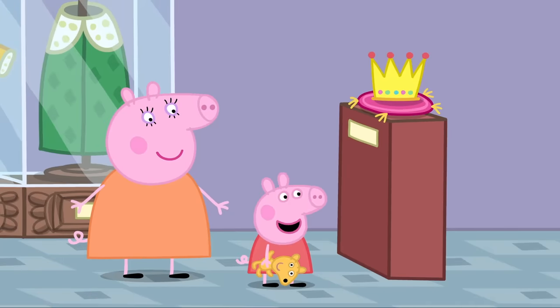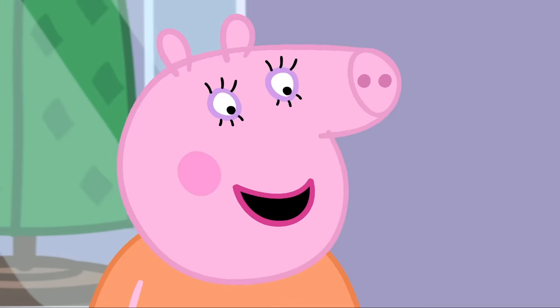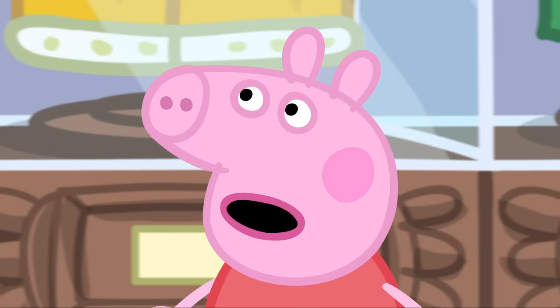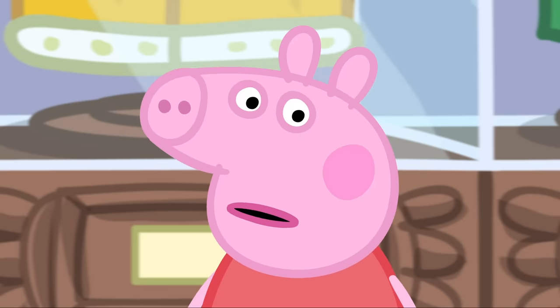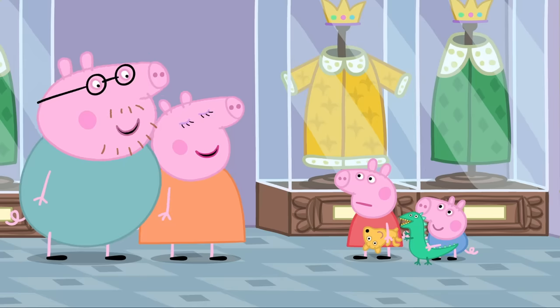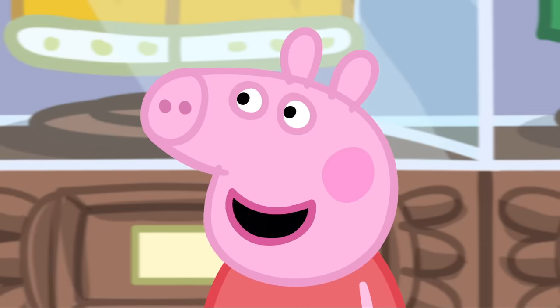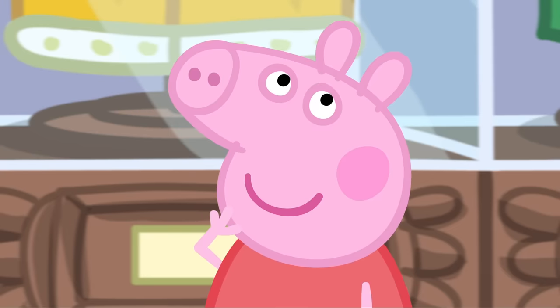What lovely things. Mummy, where is the Queen's television? They didn't have television then. No television? But they did have computers. No, they didn't have computers either. What did they do all day? Mummy, if I was the Queen, I would eat as much cake as I wanted. Peppa imagines being a queen.